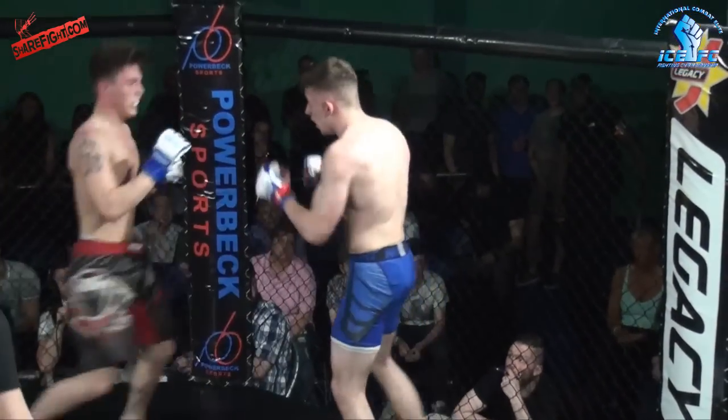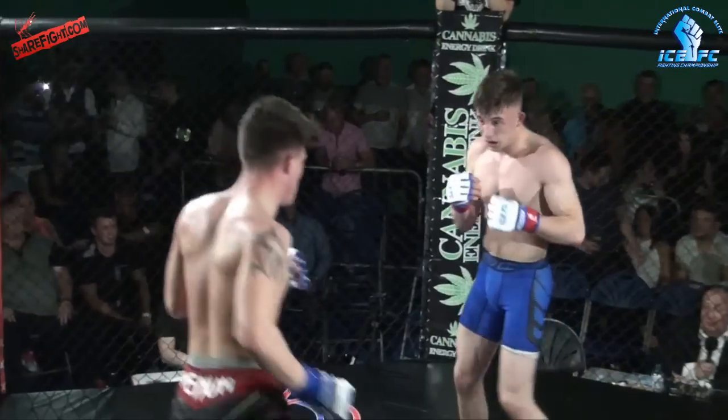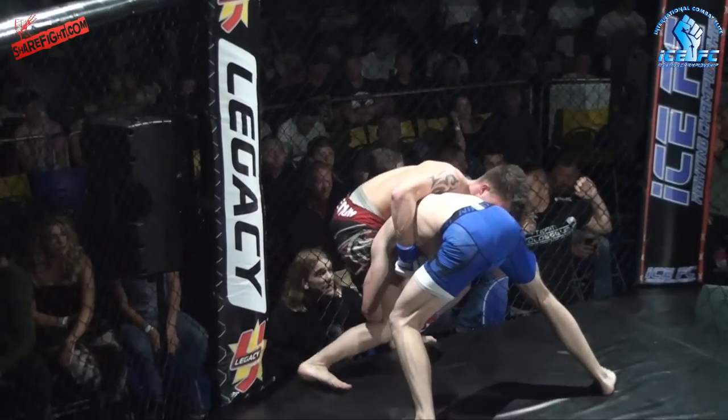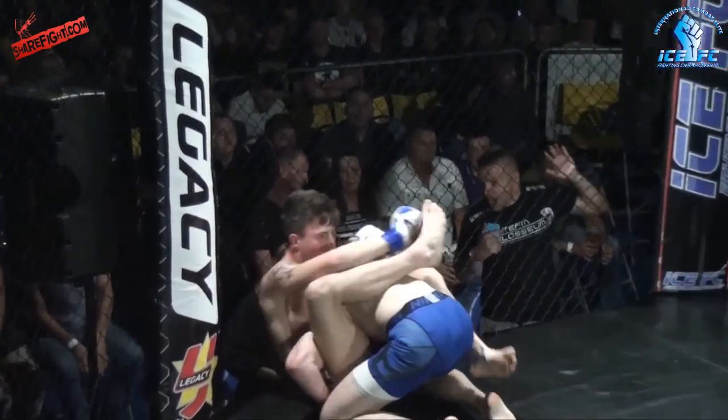Aaron Cotton needs to get that space there. Needs to get space and start throwing some big shots. That head kick is working. Yeah, it really is working for him here. And Kacper sees that and goes for the takedown. Well, I think the takedown attempt was predictable. It was. And what an onslaught. That defence there just wasn't good enough.